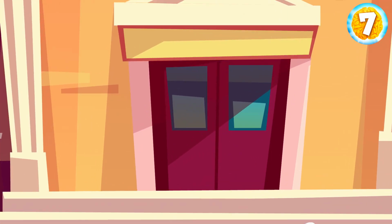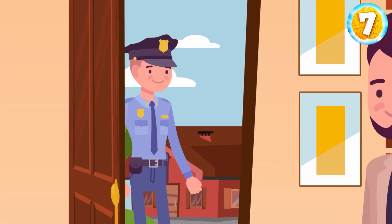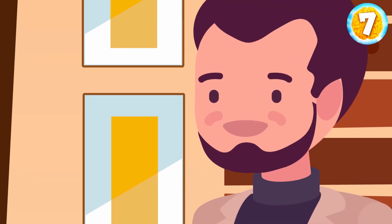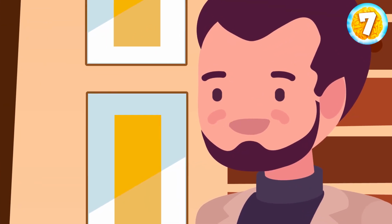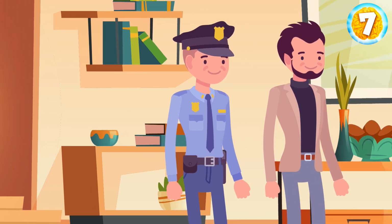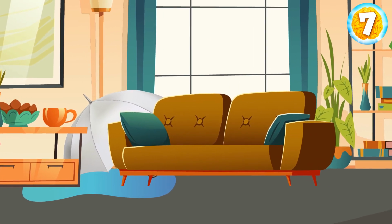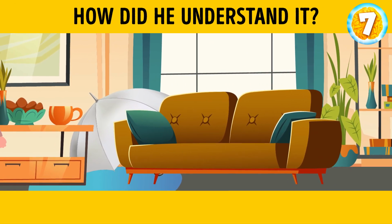When Hugh came up to the first house and knocked on the door, a man opened the door and said he lived alone. He also said it had been several days since he last left home. He claimed he didn't know anything about that criminal. The detective inspected the house and instantly realized the man was lying. How did he understand it?